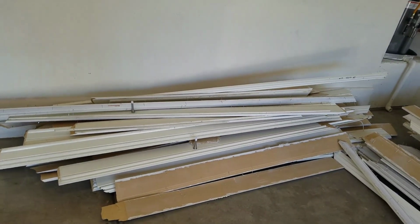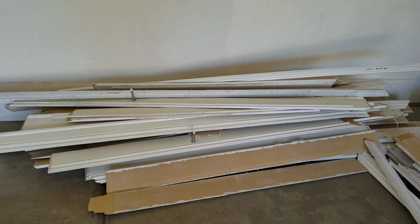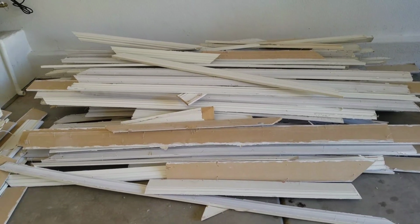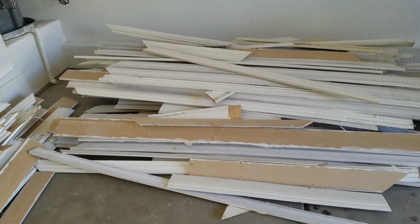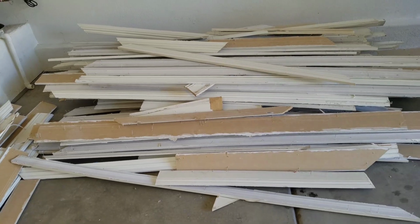So this is all of the trim and door casings that was removed that is damaged by the mice. This is the pile that wasn't damaged by the mice. So it's about a third of the house that was damaged by, not the mice, I'm sorry, by the rabbits, the tenants' rabbits. So that kind of shows that. The house has been gutted from that. They're going to come and start, today's Friday, they're going to come and start painting on Monday.